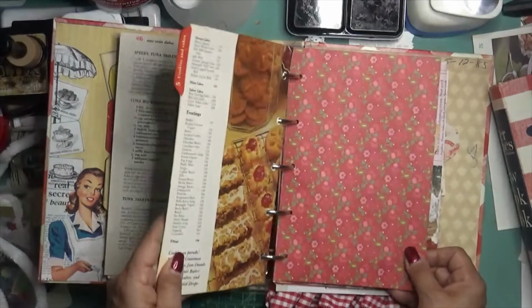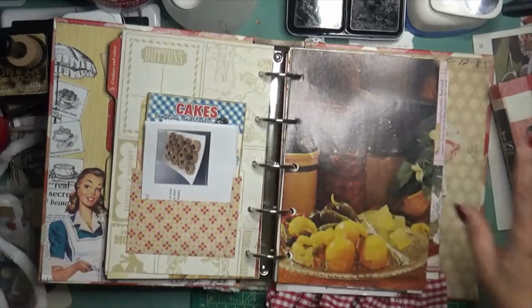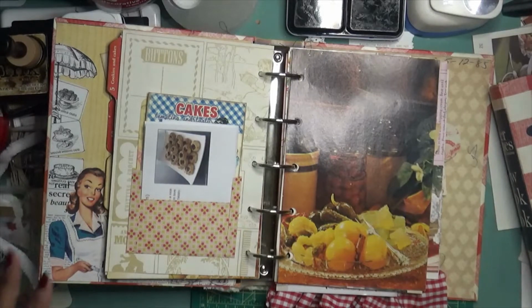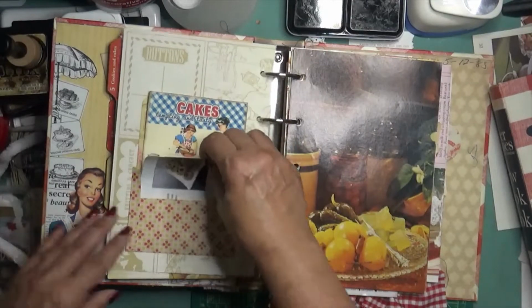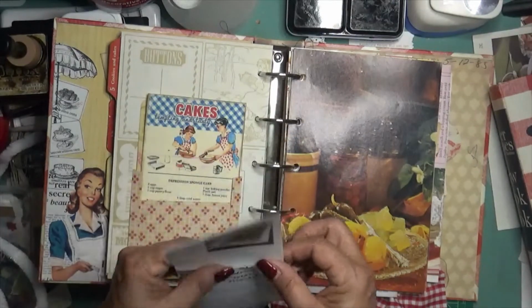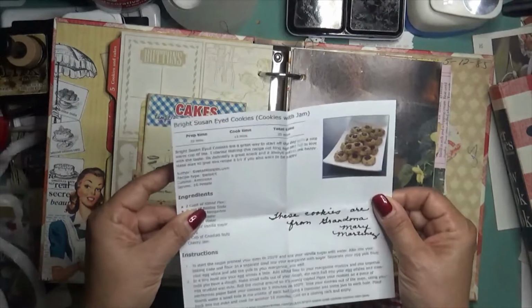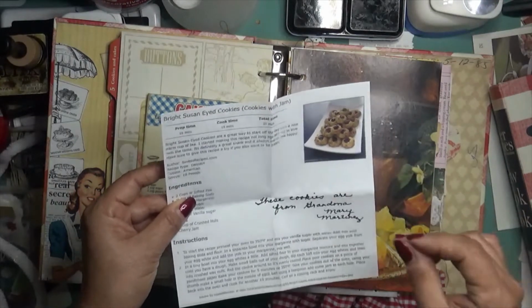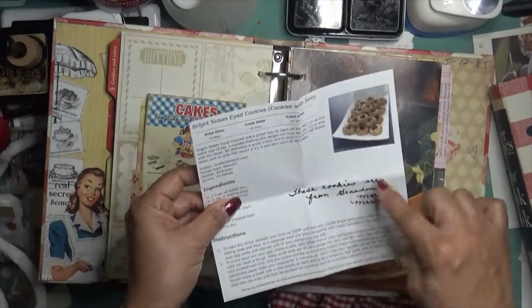This is another one. I've used different papers. The papers are very eclectic. I'm not really going with one specific design. I'm just kind of eclectic. I like that. So this is a recipe from my kid's grandmother, my ex-mother-in-law. She passed away, and these are cookies she taught me how to make.